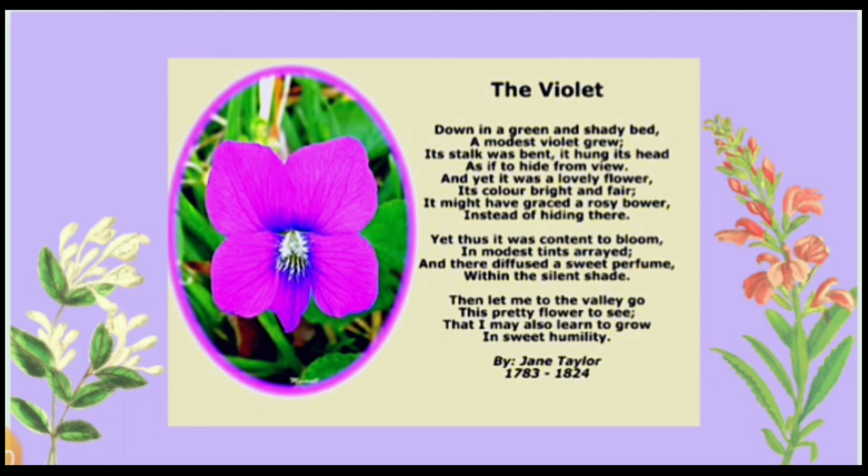This wonderful poem gives us an important life lesson, as one should follow the violet, a wild flower, to make our life more virtuous. Through this poem, Jane Taylor wants to emphasize the need of being humble and polite. Just because a person or an object possesses beauty should not make that person or object proud of it. There should be a balance between beauty and humility.